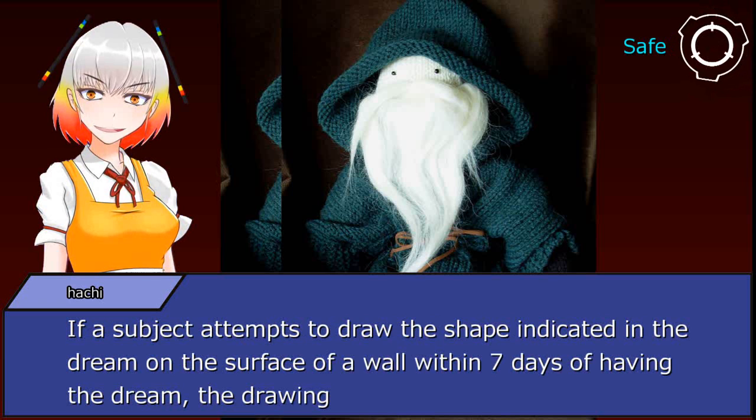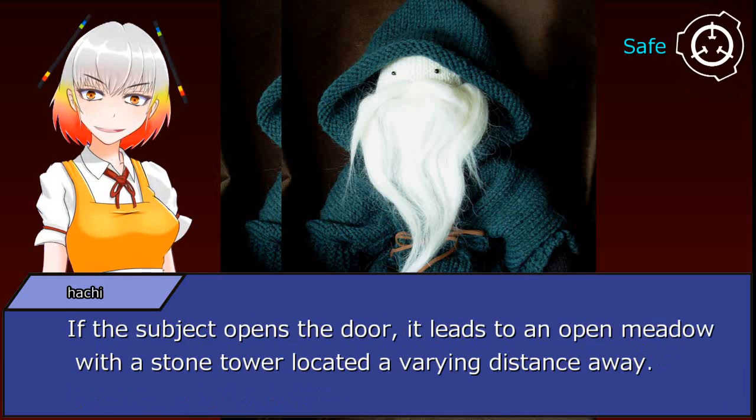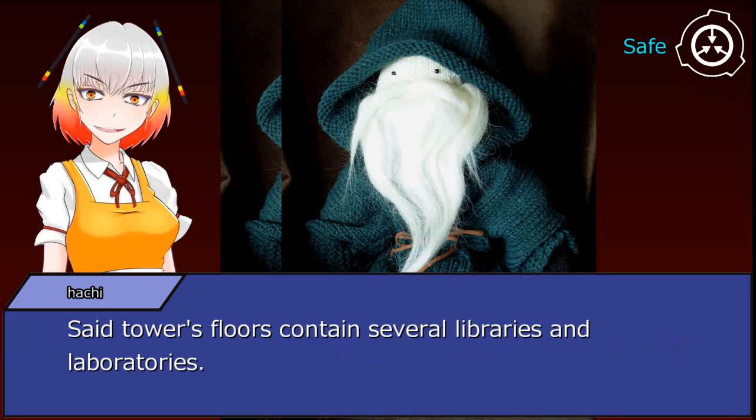If a subject attempts to draw the shape indicated in the dream on the surface of a wall within 7 days of having the dream, the drawing will transform into a door with a round handle. If the subject opens the door, it leads to an open meadow with a stone tower located a varying distance away. There will be a paper attached to the tower's door saying "to my new apprentice" in the subject's native language. Said tower's floors contain several libraries and laboratories.